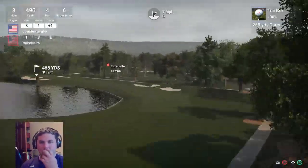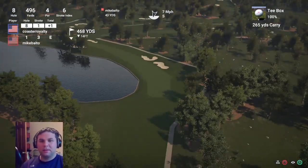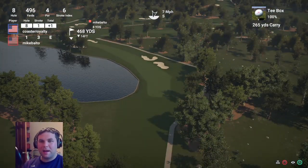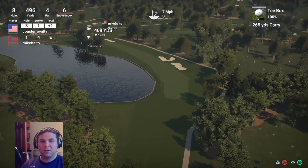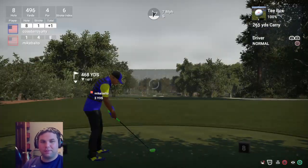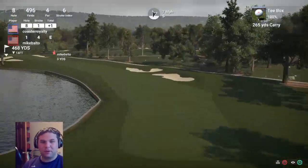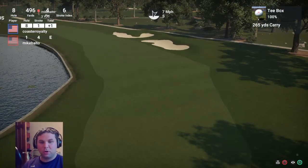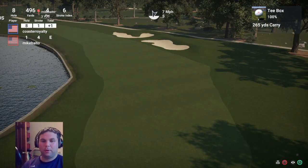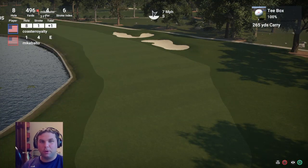All right, so hole 8 is a 496-yard par 4. So as you can see, it wraps around the lake here to the left. And so you want to get it out there as far as you can. Now you have to hit that fairway because it is a shorter distance; there's a lot of rough leading up to that fairway. So you want to make sure you get it there.